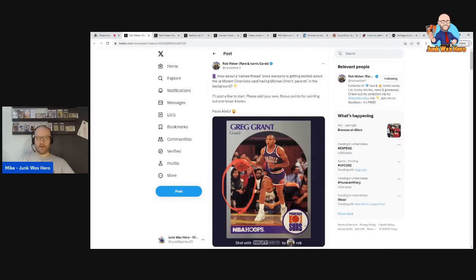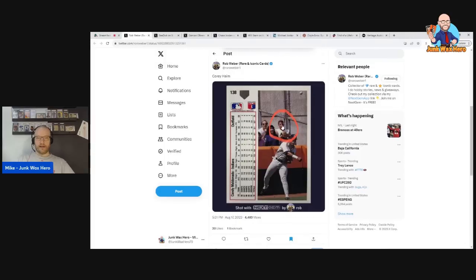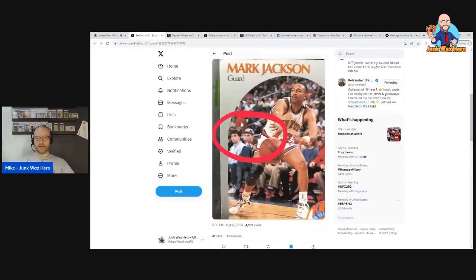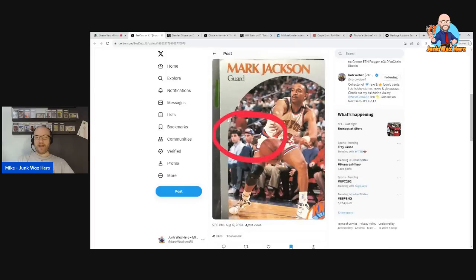So somebody started this cameo thread. Here's Paula Abdul in the back of a Greg Grant 1990 NBA Hoops card, and then Corey Haim in the background of this Candy Maldonado Upper Deck card from '91. And then everybody's seen this one, the Menendez brothers. After they had murdered their parents, but before they were arrested. This is one that pretty much everybody's familiar with. 1990 Hoops, Mark Jackson.